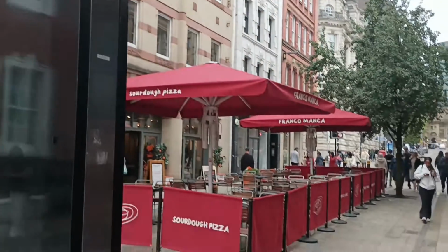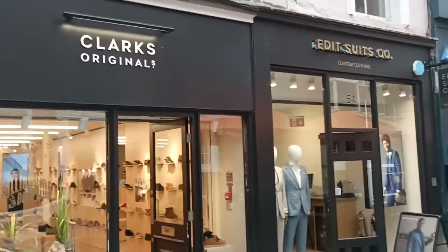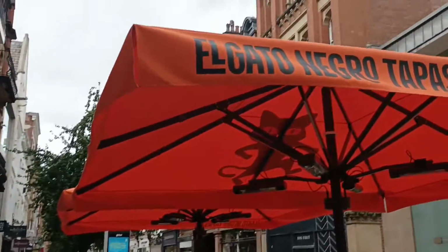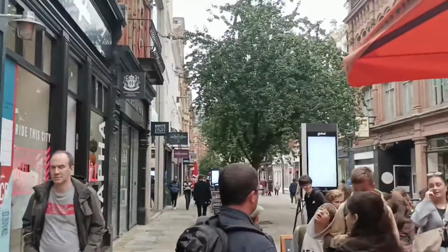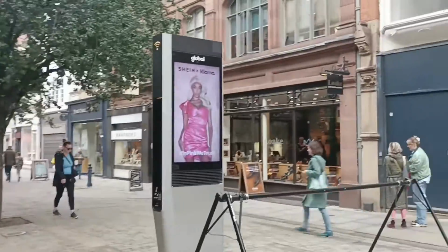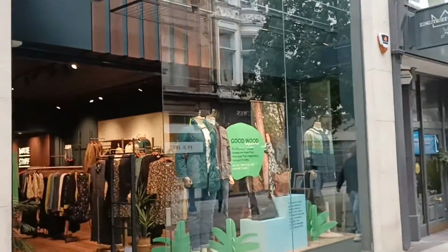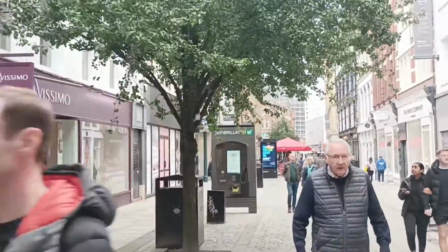And just two or three steps away from here, I actually discovered this one, El Gato Negro, which means in Spanish the black cat, and it's a famous name that has been given to a few establishments in Spain. So they've made their way into Manchester's King Street. What a surprise! With the fantastic weather, outdoor dining terraces have been set up. It's a perfect spot to savor a meal or quench your thirst while enjoying the bustling street life in Manchester.